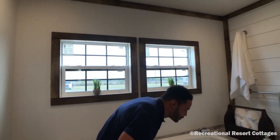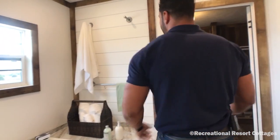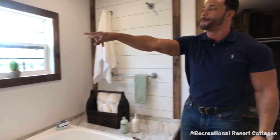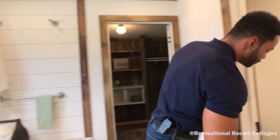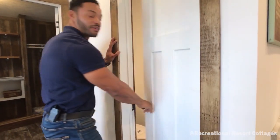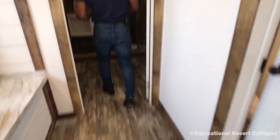So you guys see, even on the back, we got a shiplap accent here. And again, the piping, you can hang your towels, everything you need. We've got windows up above, bringing in the light again. You got, of course, your potty right here for everything you need to do, and you can close it off at your convenience. And then right here, you got the beautiful master closet.